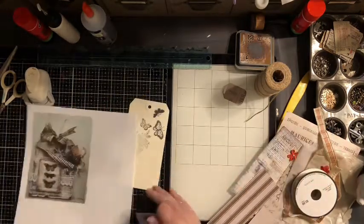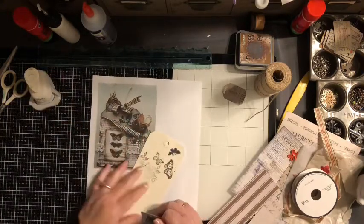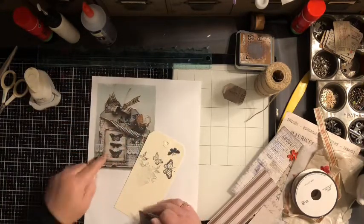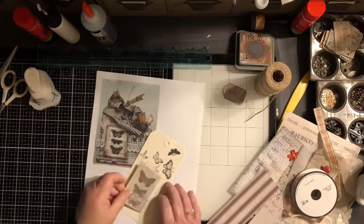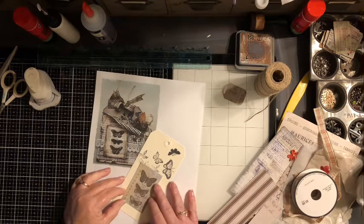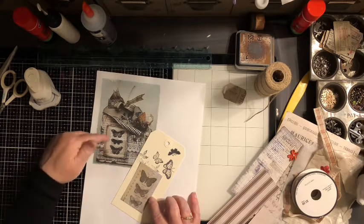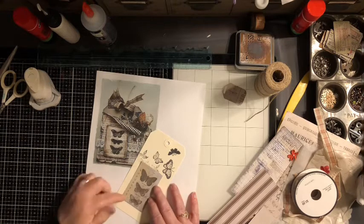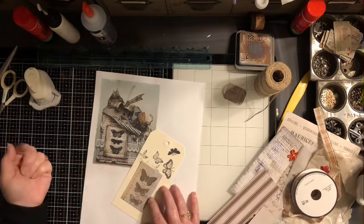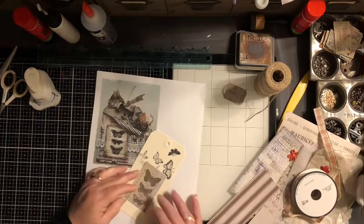For this top piece, I'll just leave this photo over here. I don't know why I keep moving it in and out. For this piece, this I cut out of a Tim Holtz paper pad, and I think it's very similar to what they've used here as far as, you know, the three butterflies lined up. And so I'm going to use that for that.